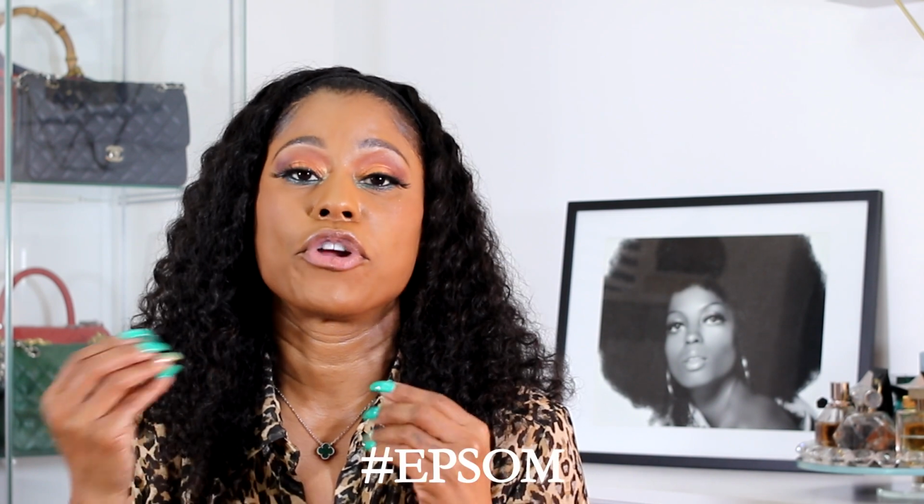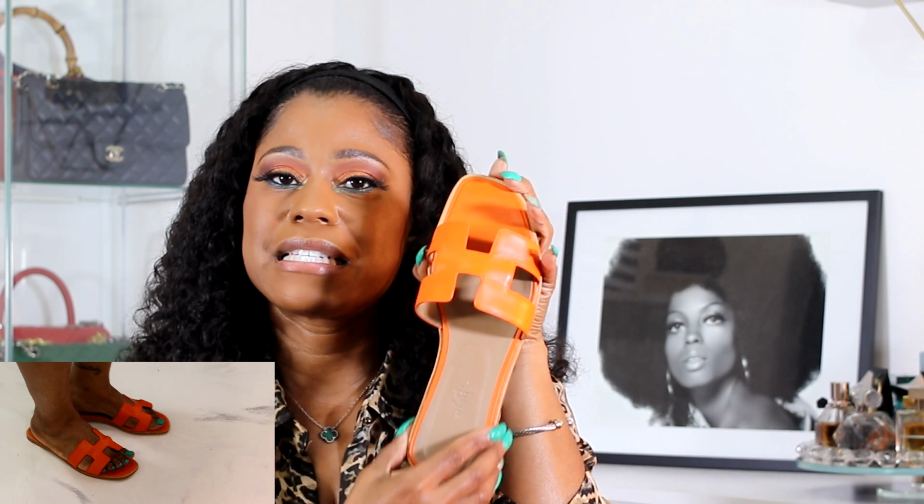It comes in the calf skin leather, or you can get it in the Epsom leather, or the grained leather. I wish I would have got the Epsom leather, but I wanted to go with the classic Oran sandal. So I have it in the Hermes orange. I was worried about the comfortability of the leather. I knew I was going to get a good quality leather, but because of my bunion, and because it is such a sleek design shoe, I was worried it was going to be too tight. But it's a good quality stiff leather, but it's palatable.